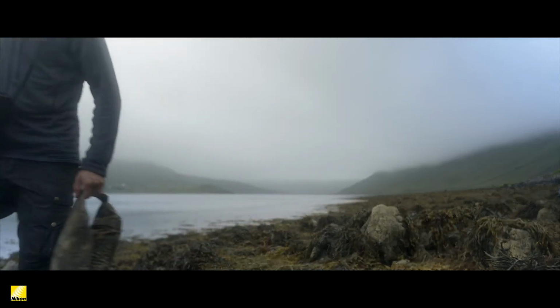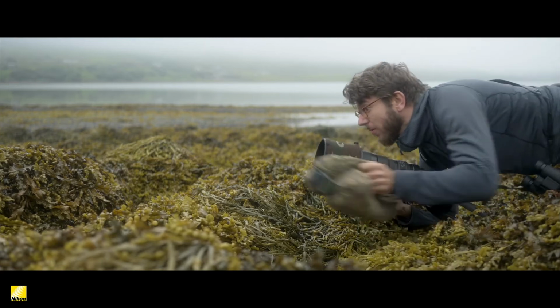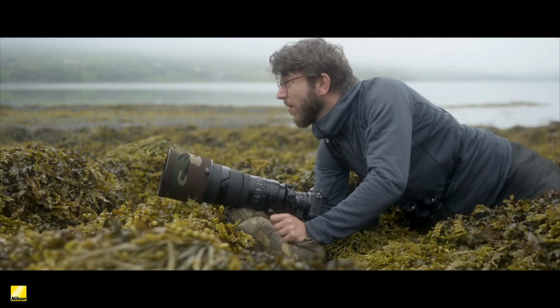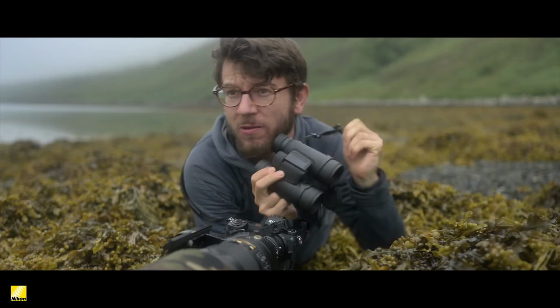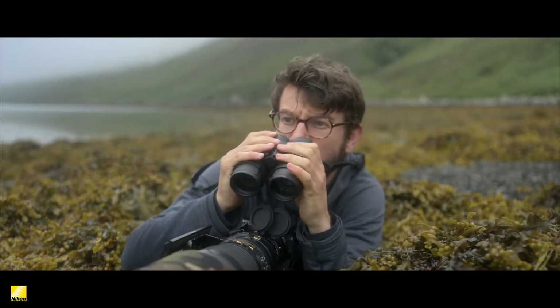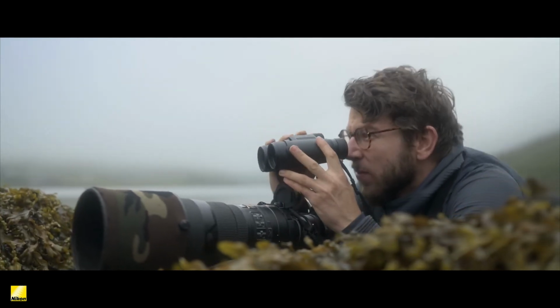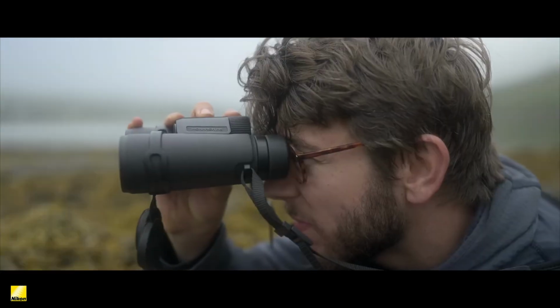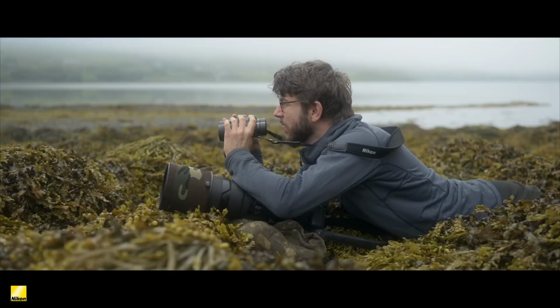Often making my way over tough terrain, dragging myself across the floor, so it's nice to know that the new Monarch M5s are built to withstand some abuse. The waterproofing and rubber armouring for shock resistance make them ideal for life in the field. And when you're looking for wildlife and crawling across seaweed-covered rocks, it really is good to know that they're going to last and be really durable for many years of work out in the field.